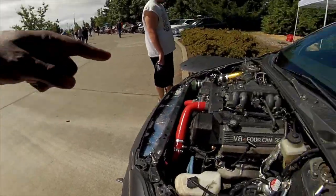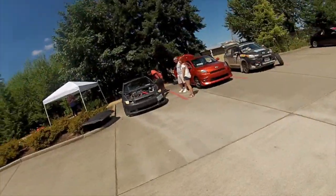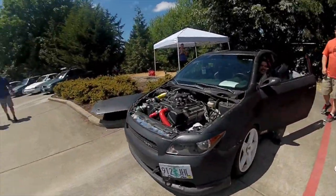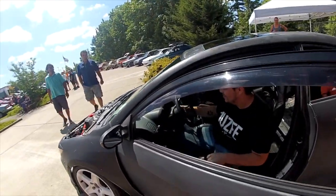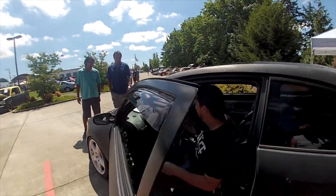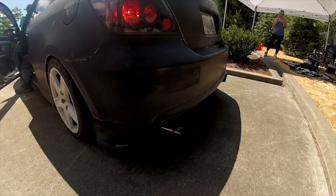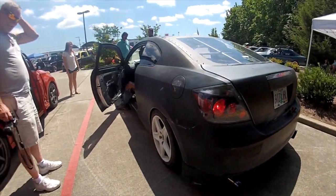Just cause that's not supposed to be there in that position. That's why it's dope. Whoa. About to break my neck to see your car, bro. I almost broke my neck just to come hear this thing. Oh my God, turn it on one more time. Woo. Nice. Yeah. Hear that fuel pump. That's the soundtrack I want to hear.